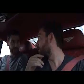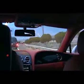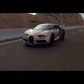The way it puts down traction, flat in first, it just squats and goes. And that is deploying savage amounts of torque. 1500 brake horsepower, and it just goes. And the rate at which it covers ground is quite scary.